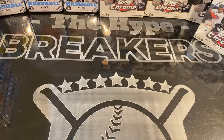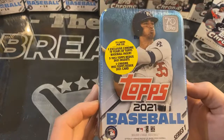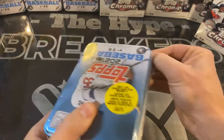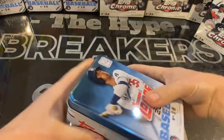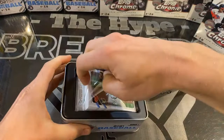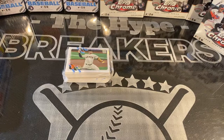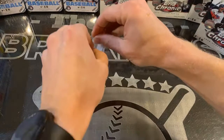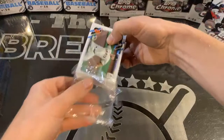And also, the 2021 tins feature one chrome 1952 Topps redo 2021 card, as well as a 70 years of Topps Chrome insert. Five inserts. So each tin is a little bit different than opening a box. That would be one pack, basically one open air, or you'll see here, 75 cards. Here we go. Good luck.